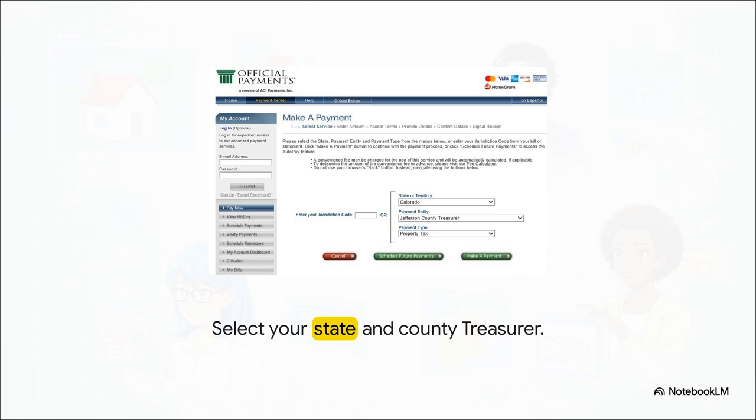Pick your state, like Colorado here, then select the treasurer as the payment entity, since they're the folks collecting the funds. Then, just choose property tax as the payment type. It's basically a quick filtering process to put you in the right digital checkout lane.